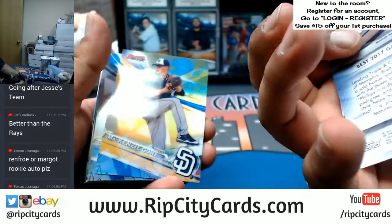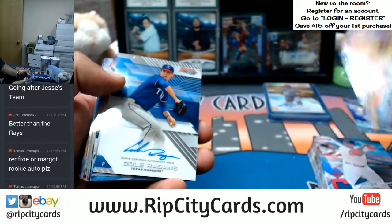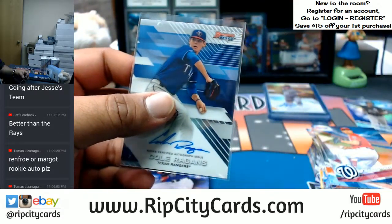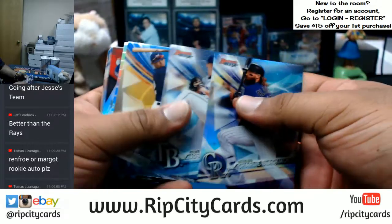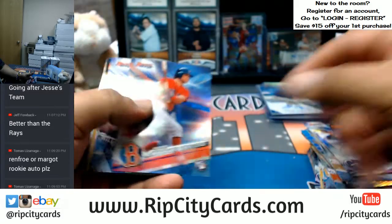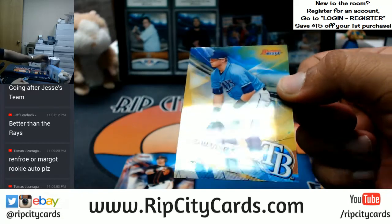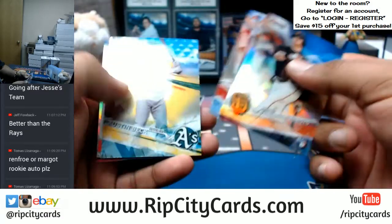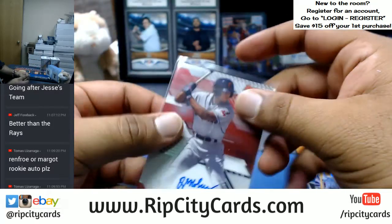Keep the party rolling. Brewers, they cracked ice right there for Brett Phillips. For the Rangers, Cole Ragans, the autograph. All right. Another one to random. Indians and the Braves, respectively. Brendan McKay of the Rays, numbered to 50. It's pretty nice. What is this? Quentin Holmes of the Indians with an autograph. There you go.